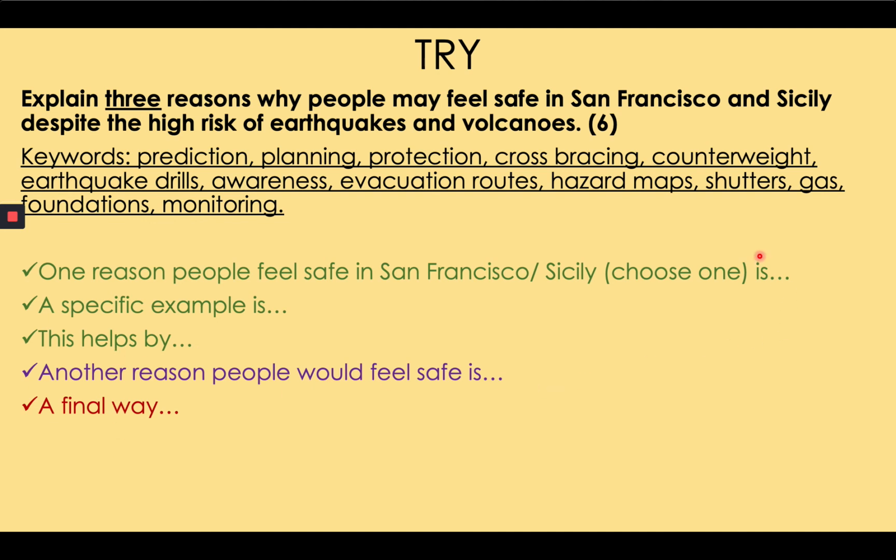For 6 marks, you need to give 3 different points. So for example, 1 for prediction, 1 for protection, 1 for planning. You need a specific example for each, for example, a place, and you need to explain how each helps. If you've done those 3 things, then you've got 6 marks. 4 marks for only 2 points, 2 marks for only 1 point. You get a maximum of 3 marks if you haven't used any examples, or you haven't explained clearly.